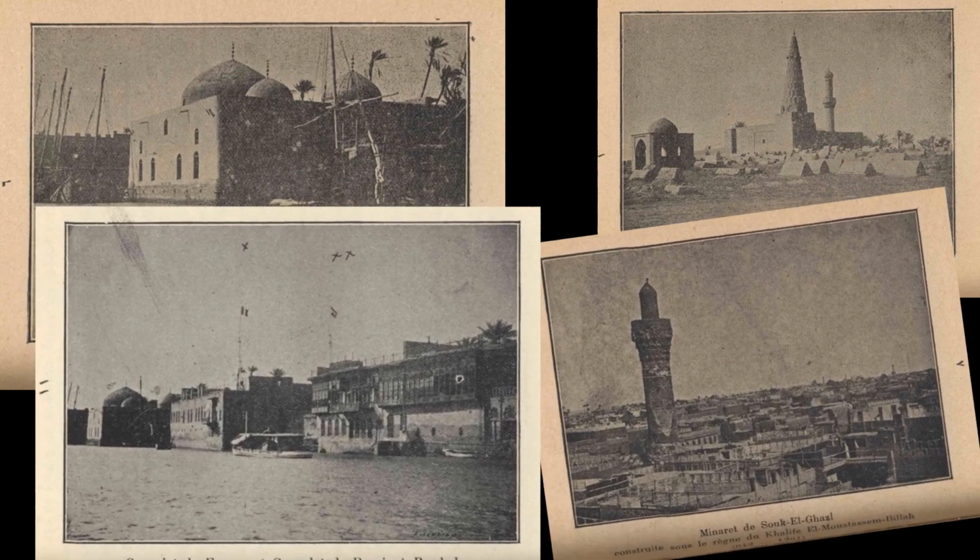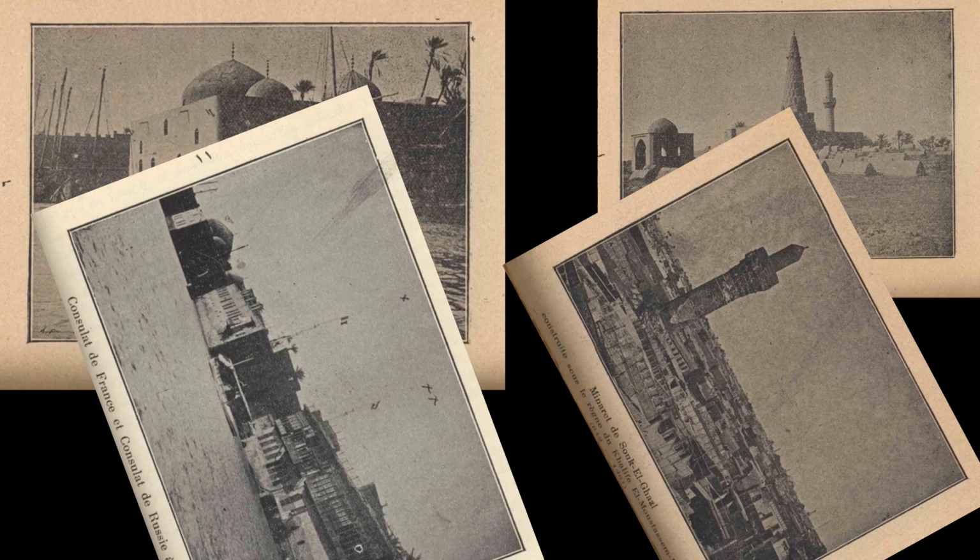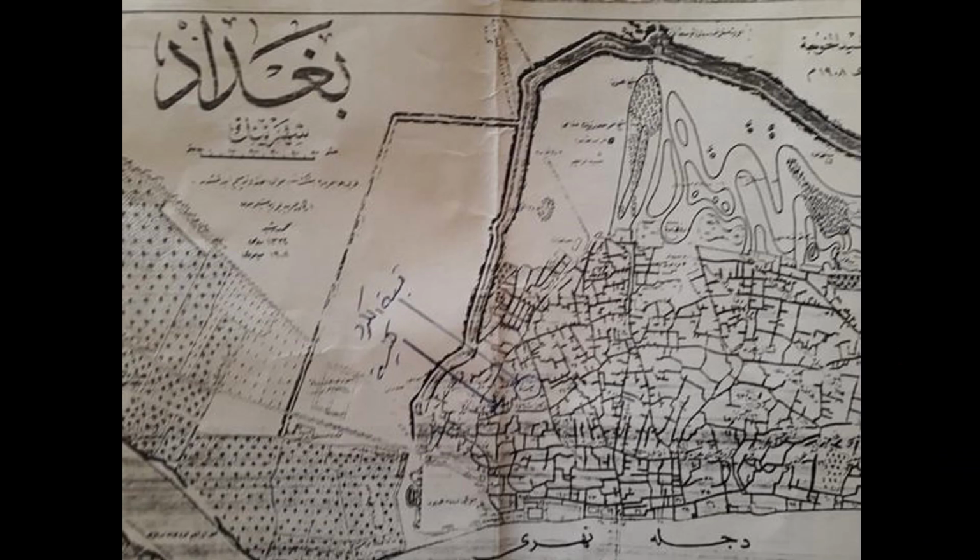So our tour ends with photos of Habib Chiha and the map of Rashid Al-Khoja and their intersection in the European Quarter, Al-Mraba. And the European Quarter continues to be beautiful despite the passage of days.